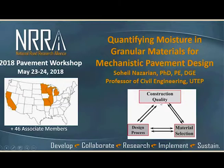And there is no way you can separate construction, design, and material and expect different results. If these three guys don't talk to each other, well, that's the state of practice. Because as soon as we say mechanistic, the designer needs to be talking to the laboratory, who needs to talk to the construction and quality control. So I want to re-emphasize that theme.